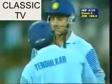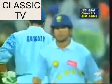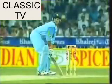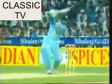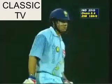That's driven beautifully through the covers. That's a trademark Ganguly shot, and that'll give him a boundary. Was a shot of class. He never seems to be trying to hit the ball too hard, Saurav Ganguly. It's all a matter of timing and placement. Again, he finds the gap on the offside. This time he'll get just a couple. Leaned into it nicely on that occasion, Ganguly.